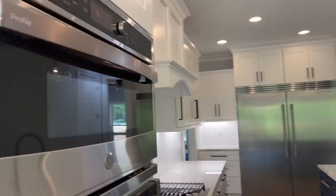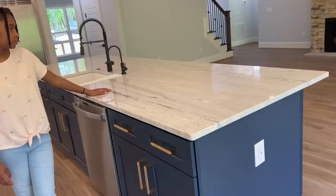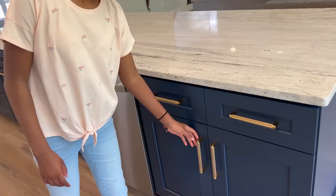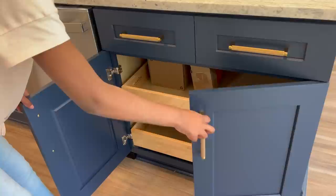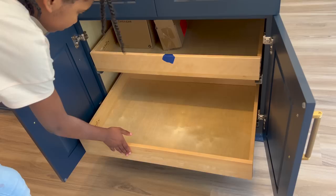There's a lot of things that they actually need to come back and fix. And that's one of them. And so we have our kitchen counter. Our kitchen countertop is actually 11 feet, and so it's huge. And so I decided to do the island blue with gold hardware. And inside, I decided to do pull-out drawers. And so that one in the top is actually not pulling out correctly, so they need to come fix it. But we did pull-out drawers here. So I can't wait till we're able to organize our kitchen.